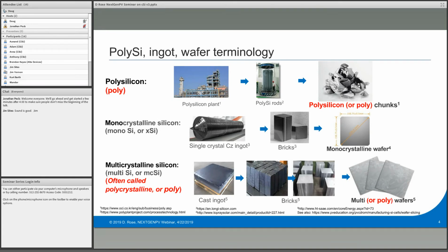First, starting materials and something on terminology that can be very confusing from people outside the silicon industry. The starting material is called poly or polysilicon. It's made with big chemical plants that go through and make trichlorosilane, then they make it into rods and break that up into chunks. And that's called the poly or polysilicon. There's two things that you can do with that material. The vast majority of them are done one of these two ways, which is to grow either a single crystal ingot from Czochralski method, cut it into bricks, and then use wire saws, which simultaneously cut 4 of these bricks into hundreds of wafers all at once.